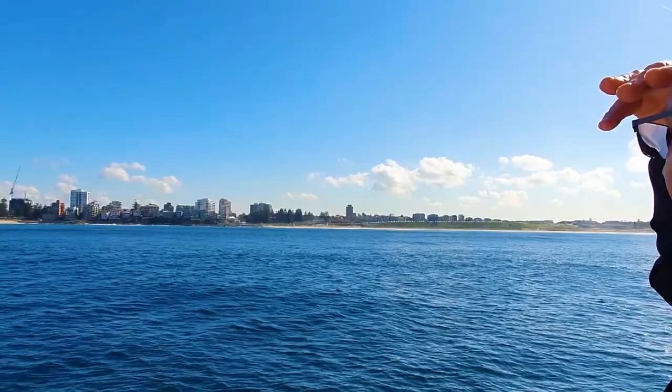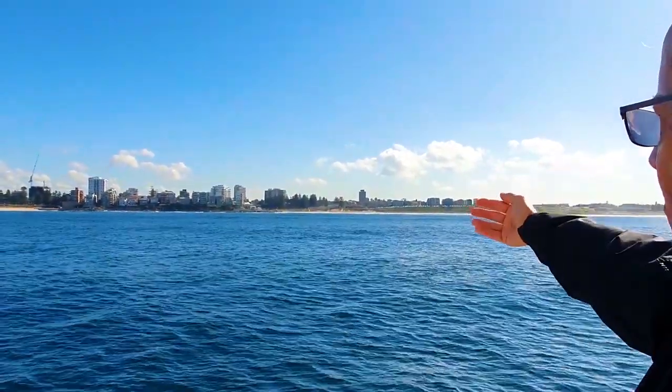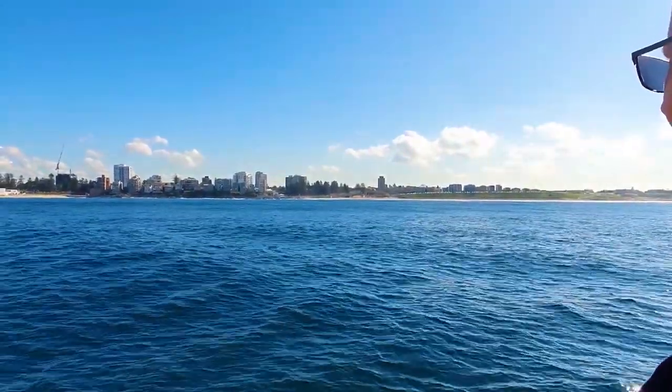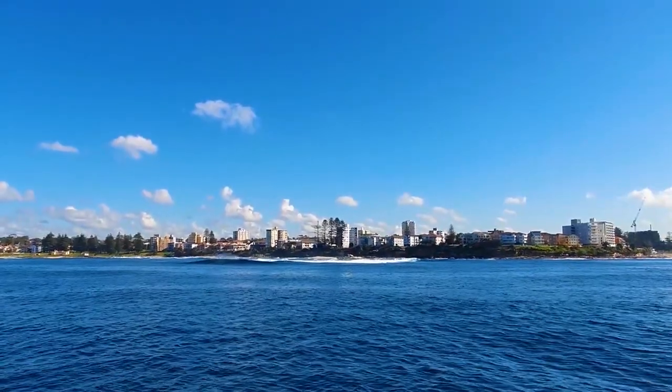We made it. Just over here on the beach side, just coming through the swell as it was going in, a dolphin actually came over and leapt out. Spectacular. Unbelievable.